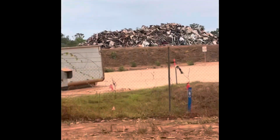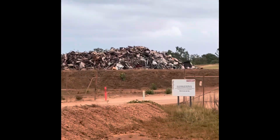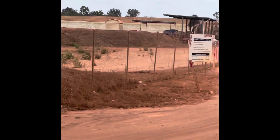Big Rio Tinto recycling centre in Weipa. Landfill. They fill it back in part of their holes.